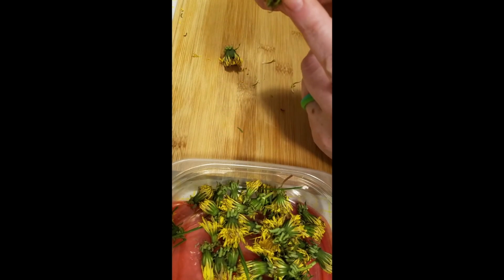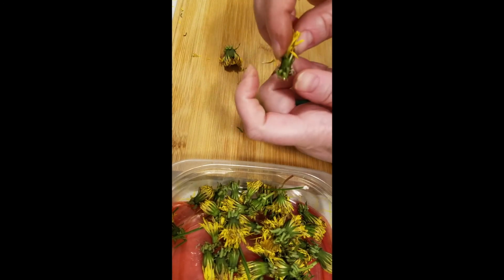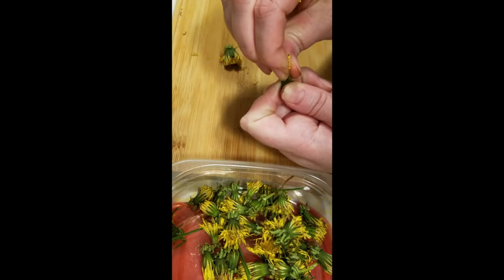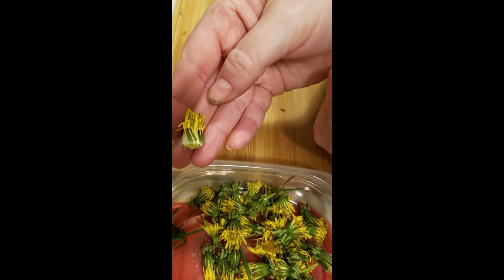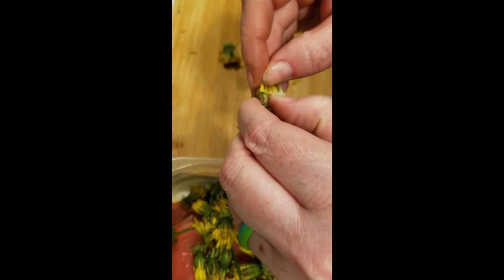You can see we have a lot of the green part there on the head of the dandelion. We don't really want to keep that. We just want the yellow part. So if we just hold on to the yellow stuff, we can give it a good tug, and all of the little petals should come right out. Occasionally we get some green leaves there. We can just pick those out before we add them to our recipe.